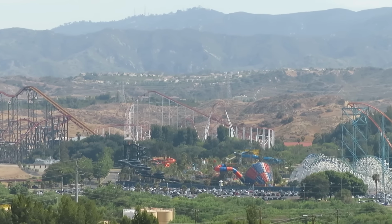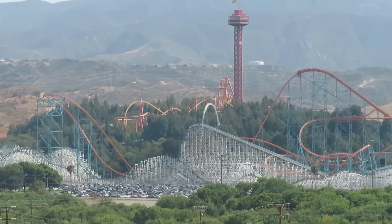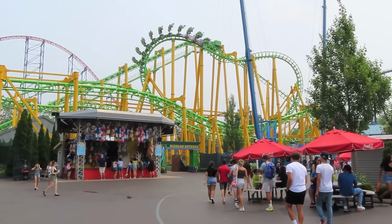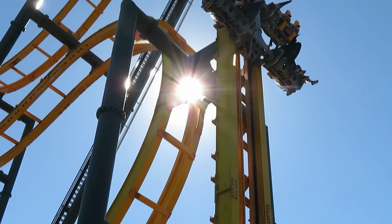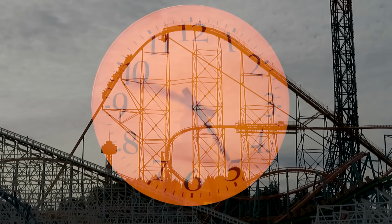I totally understand why Six Flags was pushing memberships over the last few years. So why the sudden change? This is my guess. Six Flags has a new CEO, Selim Bassoul. He wants to get away from the Six Flags model that's been around forever. I'm not even talking about post-bankruptcy Six Flags. I'm talking about Six Flags as far back as I can remember.